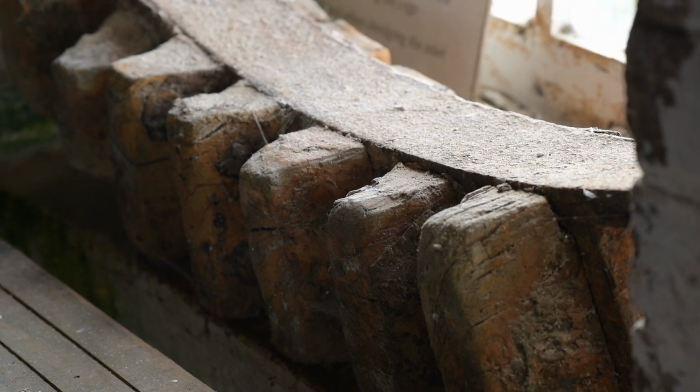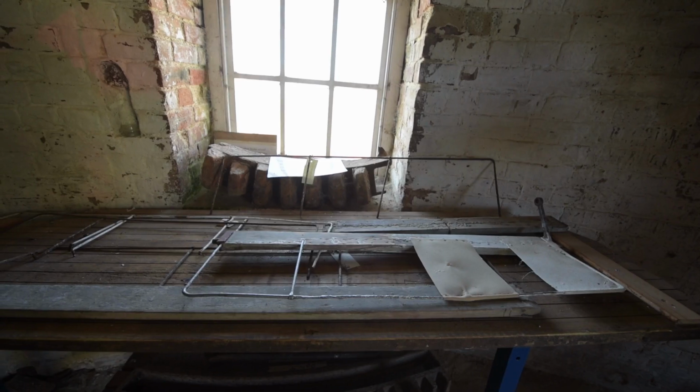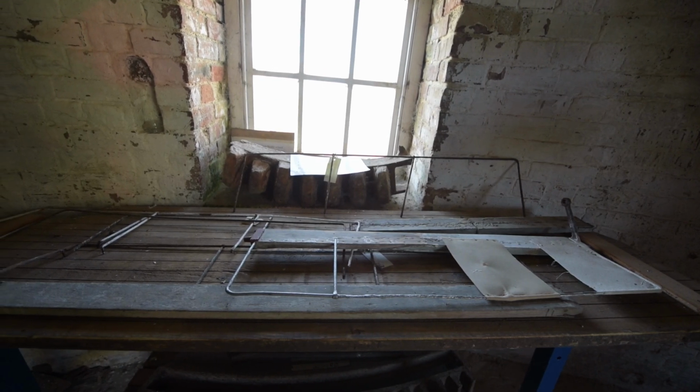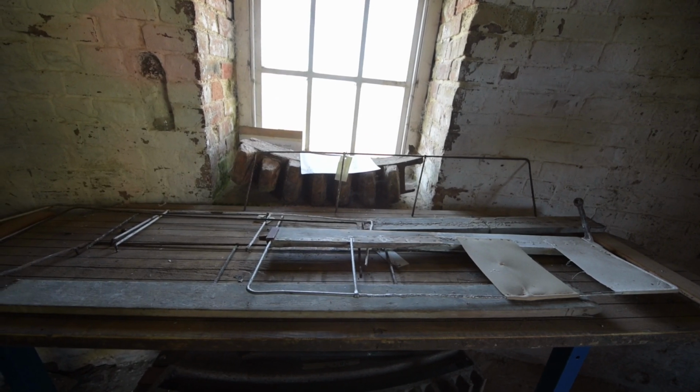To the right of the patterns, you will notice a display which contains several of the stages in making the cogs, alongside a couple of the shutters, metal frames with canvas covering, which are also displayed here.